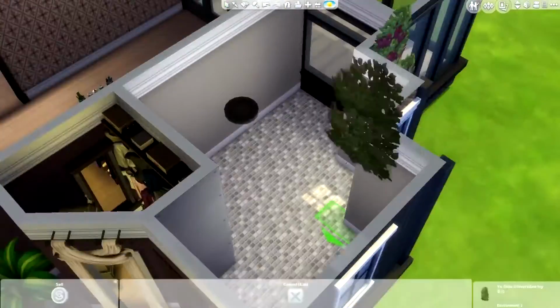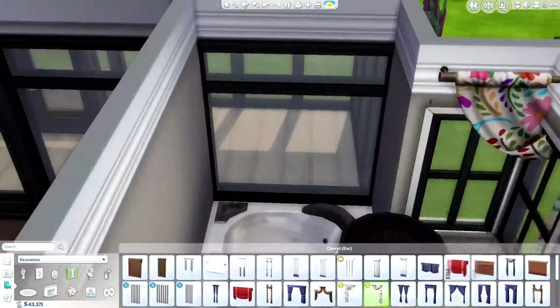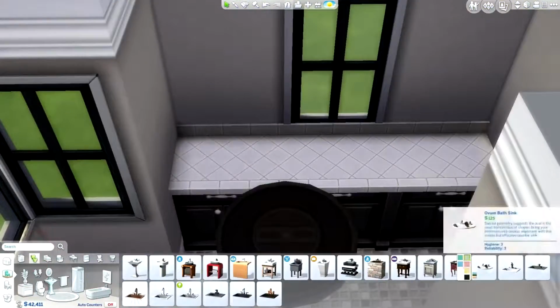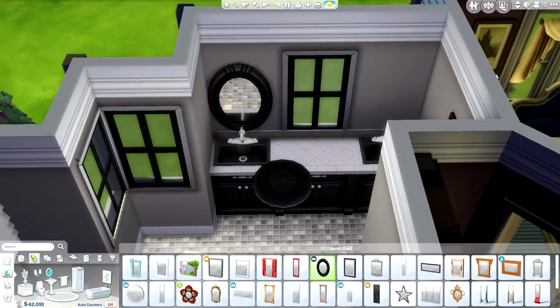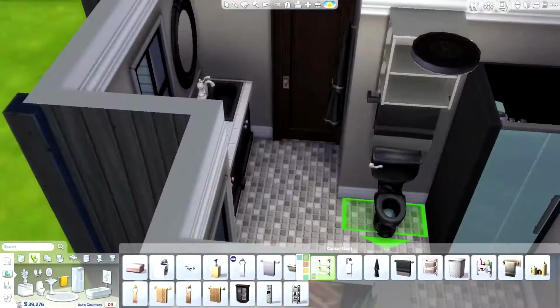But yeah, this bedroom is not the only one with an ensuite, because I forgot to mention that for all the kids' bedrooms, there are 3 bathrooms upstairs, and each bathroom is connected to 2 bedrooms. So it's sort of a shared bathroom thing, and I thought that was really cute.